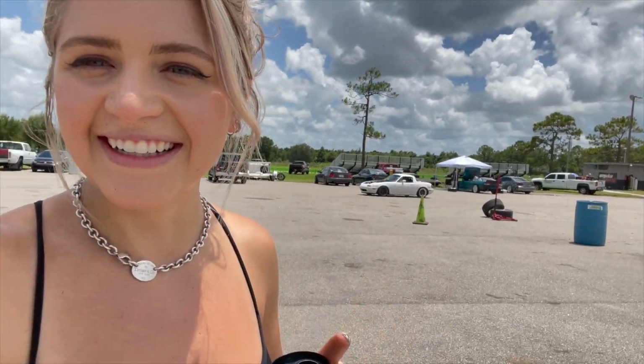I've never drifted one, but I know they are harder to drift because of the smaller wheelbase. And yeah, actually there she is right there. I was just telling her not to beat up on herself. Take it slow. I mean, even I'd be nervous. It's like my first time drifting, and I'm trying to connect a whole course in front of a bunch of people. I love being able to see girls just getting out here, getting the seat time. That's what it's all about.